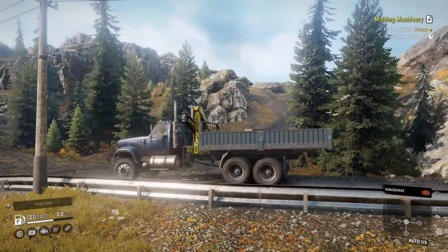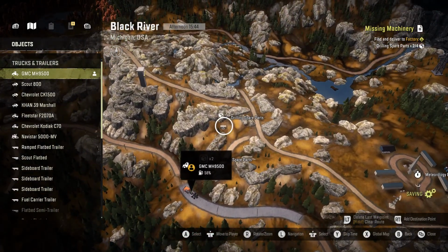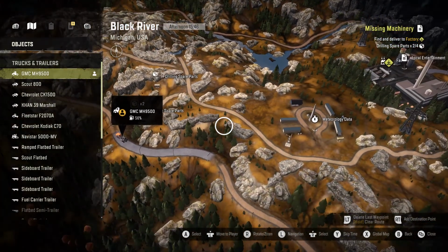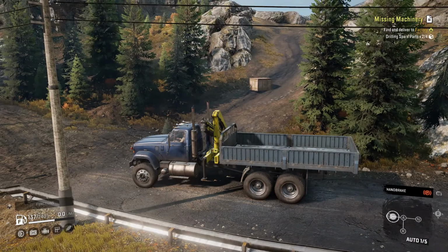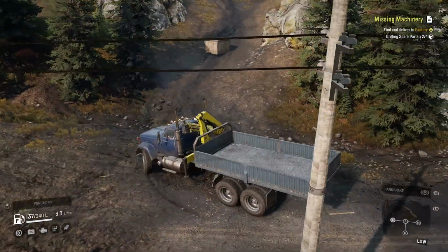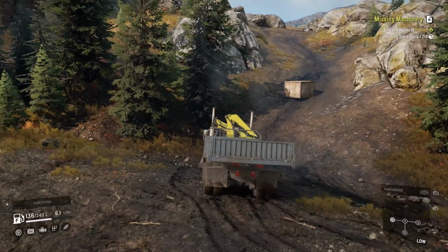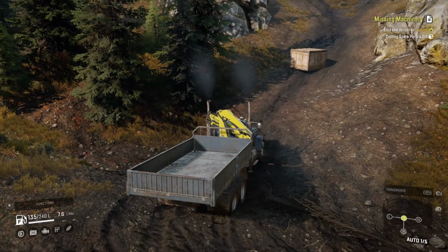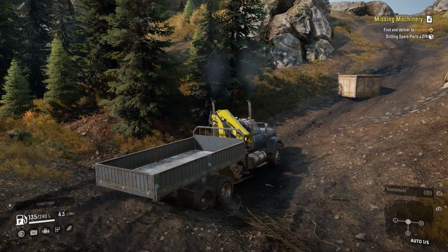Oh yeah, there's a crate right there, in fact. Let me kill the engine. Where's the other one at? Oh, it's further up the same hill. Okay. So there's one and there's one. Well, that one's on a heck of a hill, so this will be quite interesting. I'm not real enthusiastic about the possibility of flipping the truck over trying to get this stupid crate, or the possibility of not even getting over here to it. Really?